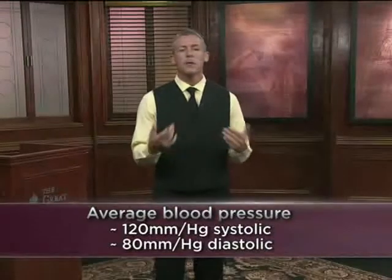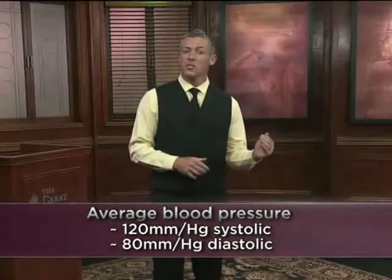Now, blood pressure is measured in millimeters of mercury, mmHg, you may have seen this. It's recorded with the systolic number first, followed by the diastolic number. So the pumping number is first, followed by the resting number. Hope that makes sense. An average reading will be somewhere in the region of 120 for the systolic and 80 for the diastolic.